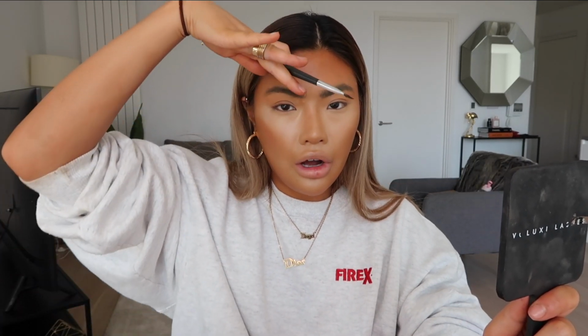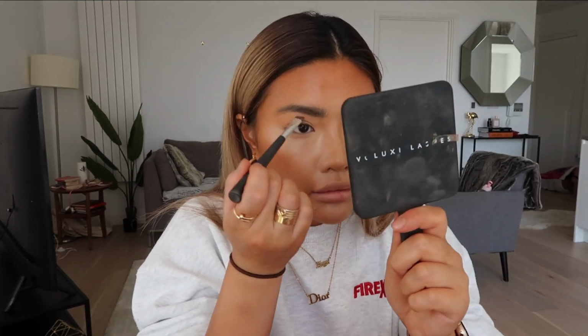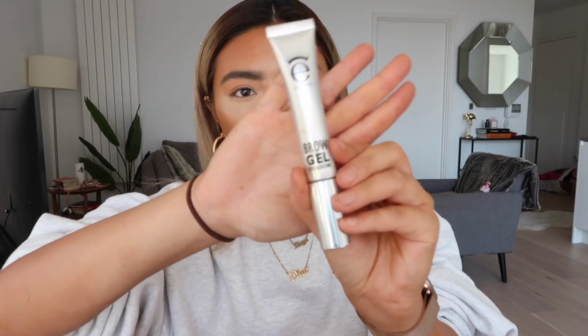So what I do is just follow my natural brow shape. I like for my brows to look a bit more straight rather than arched, so I just go straight across and I don't go any higher. It's done. I go again with my spoolie at the end and then I just blend it out really lightly. I use this brow gel.